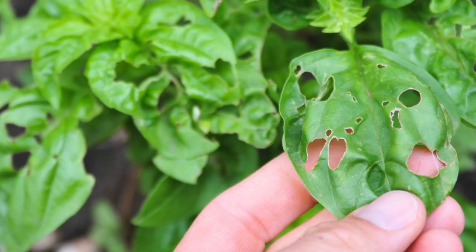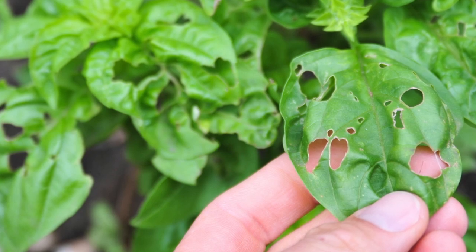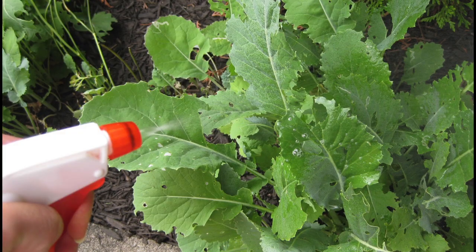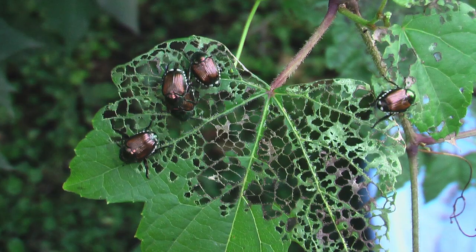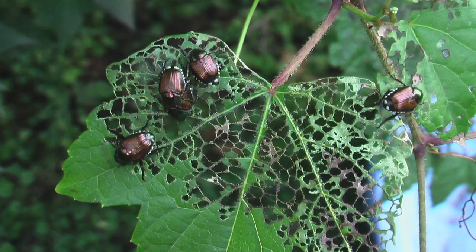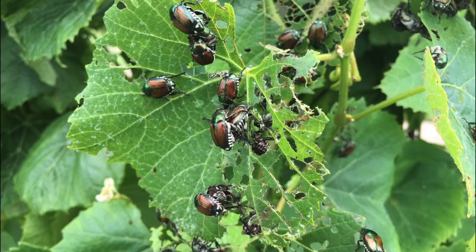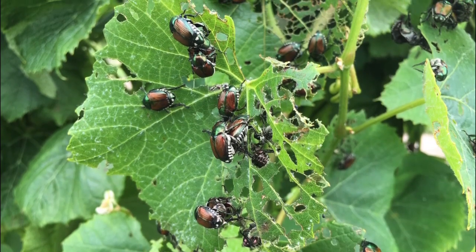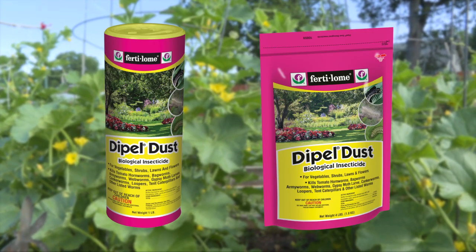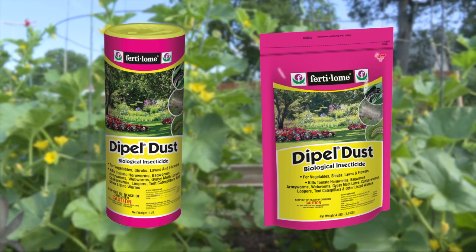Okay, let's talk a little bit about spraying for the month of July. It's not always a synthetic pesticide. There's often organic options available. But problems we encounter in July are usually one being the Japanese beetle, the June bugs. They're quite damaging on grapevines. You may need to spray Sevin or Dipel, something of that nature. There are organic options out there.